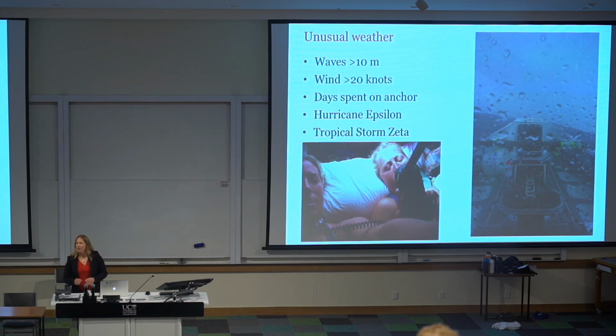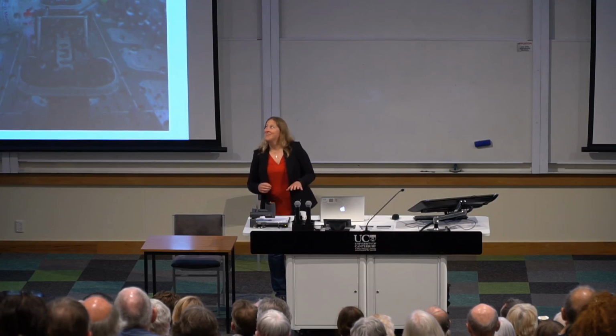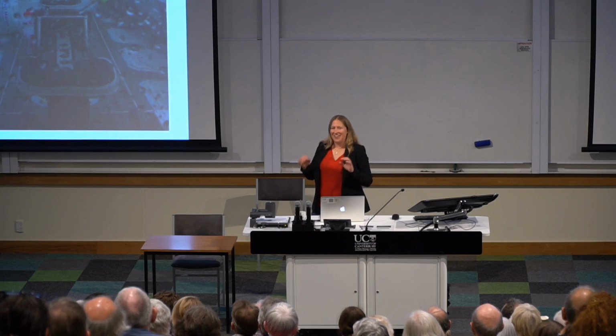And then after those first 4 weeks, we started to have some unusual weather. So basically, after New Year's, for the next 2 weeks, we never really had waves under about 10 meters. Right? So we think about 10 meters. Now, the height of a wave is not really the big problem. It's when they become more steep, right? So when those waves start breaking. So the problem with that is we never had wind under about 20 knots.